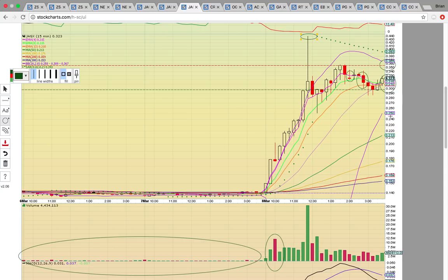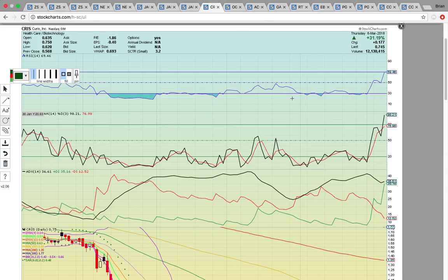A drop below 30 is going to be your big red flag, and notice the 50 simple moving average is way down here at 21. Everything's leading to a potential drop down to 21, 22 if that 30 support zone fails to hold.